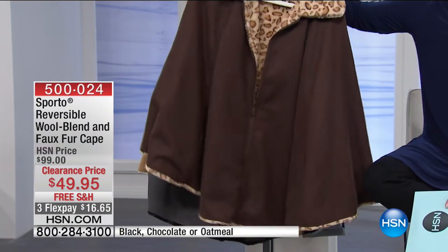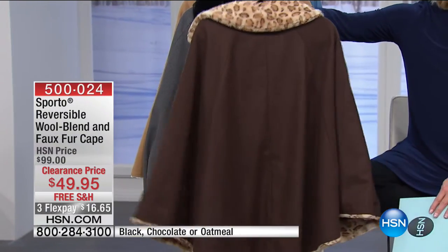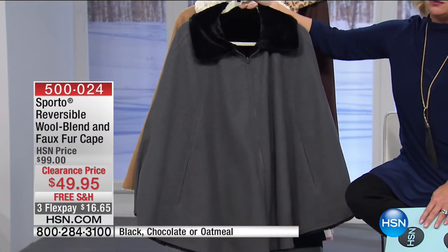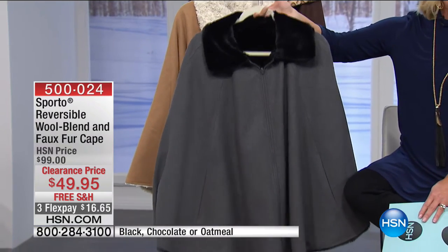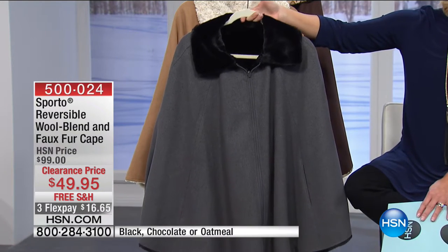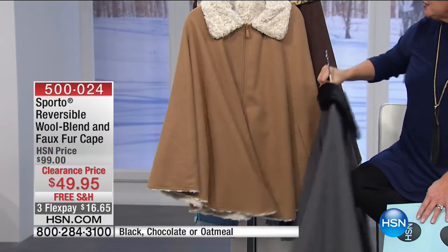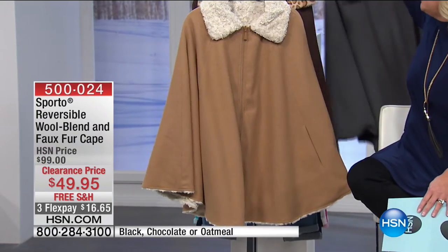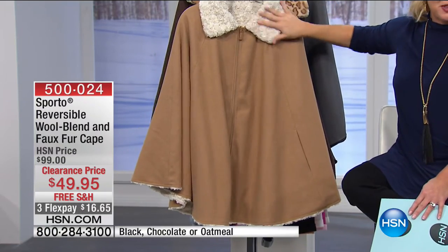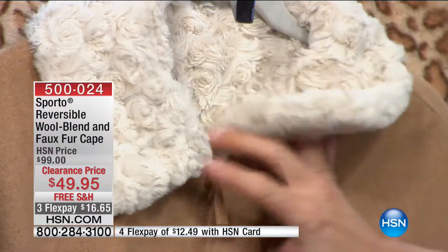And let's go through your color choices. So we have this in your chocolate brown, and that's gonna have that faux leopard on the inside. And there's something about a cape. It's just so pretty and feminine, and it works with everything: your leggings, your jeans, your trousers. This is your black, which has the faux fur color on the inside, and the black is gonna be that charcoal wool on the outside. And then lastly, I love this Sherpa. That's the Sherpa on the inside and oatmeal. Actually, it's oatmeal, sorry about that when you're ordering, and that's the oatmeal color on the wool side.